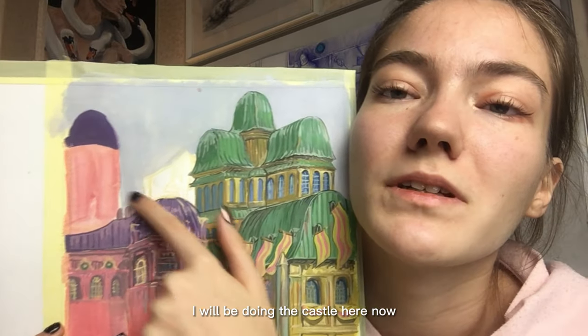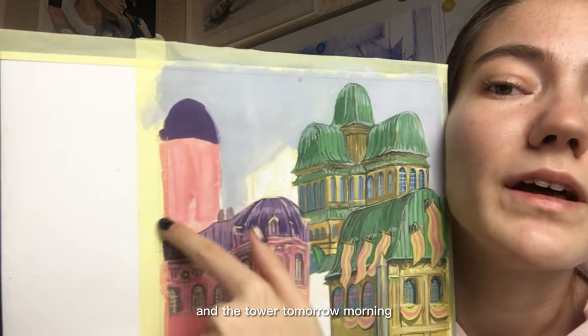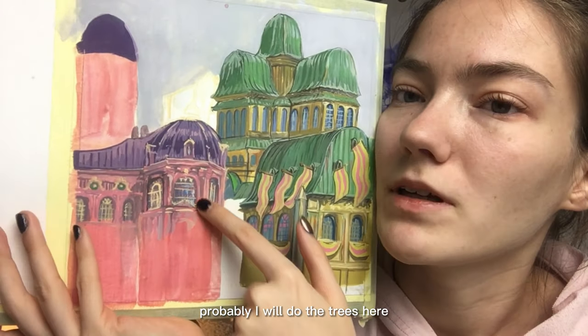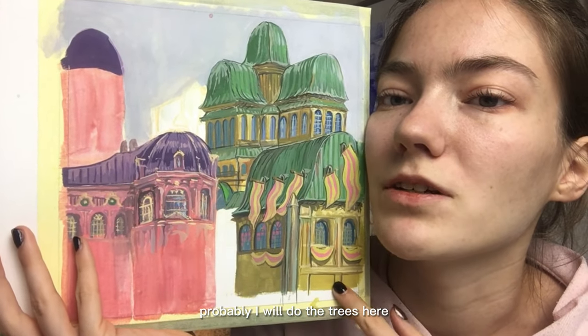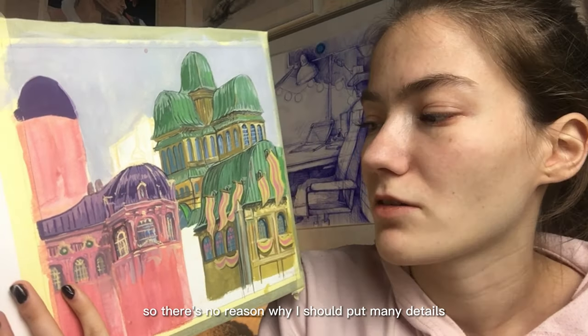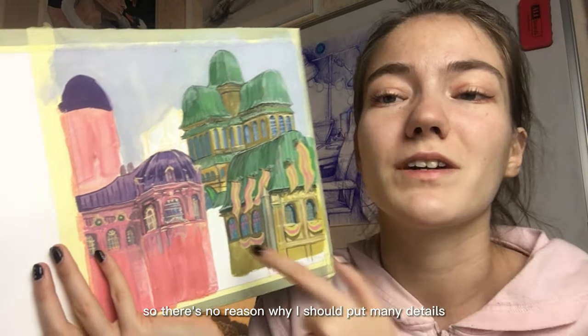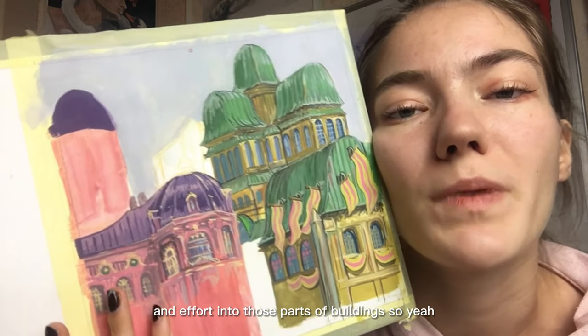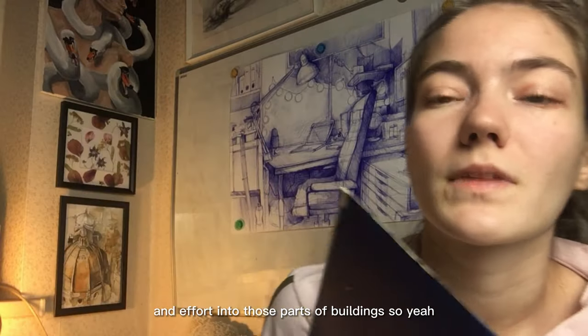I will be doing the castle here now and the tower, and tomorrow morning probably I will do the trees here because I left those spaces. I will be painting the trees, so there's no reason why I should put many details and effort into those parts of buildings. So yeah.